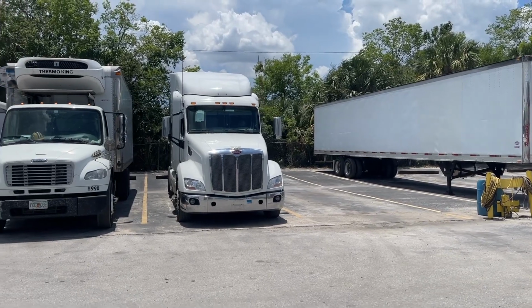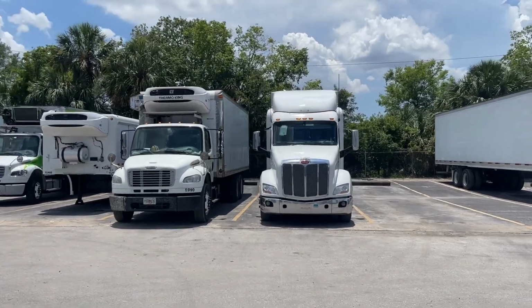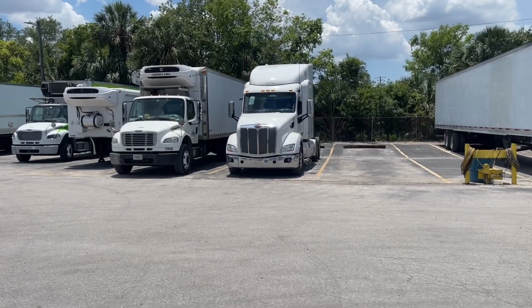So that's the before look. You guys get to look at the truck before. Just cranking it up. Let you guys guess where we're at. Get done.